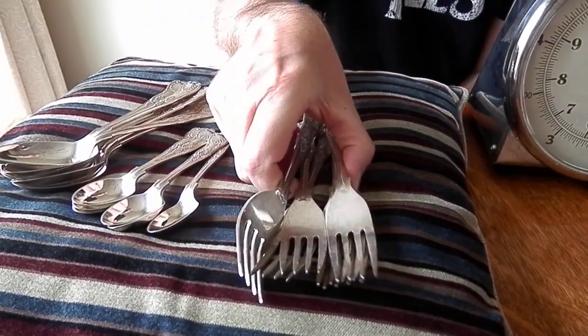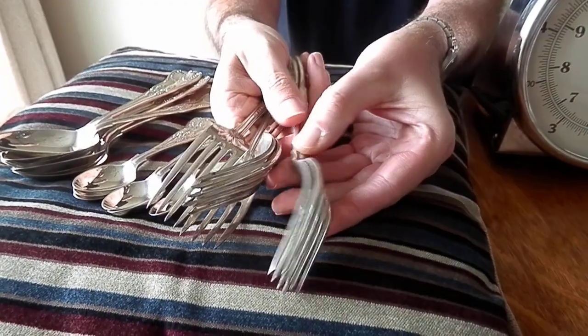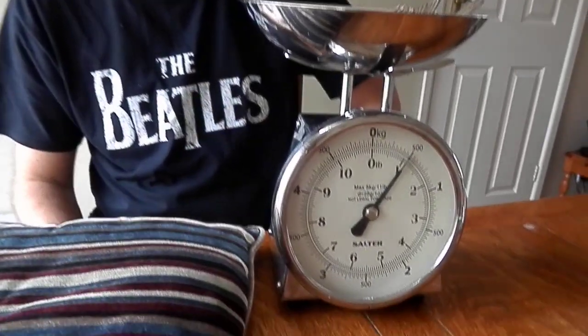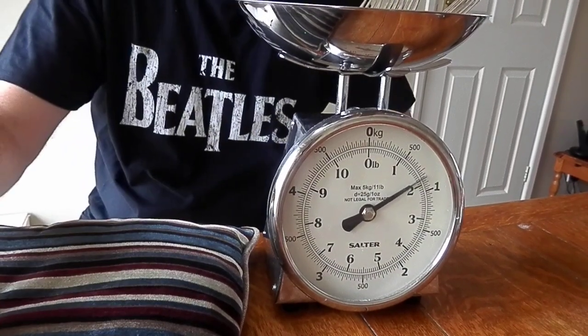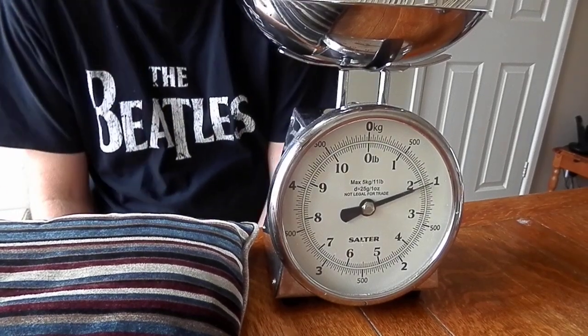As you'll see, it really does come down to weight, because this kind of mid-century cutlery is nice and thick, it's quite heavy, and I'm actually using kitchen scales here. If I put the forks in, you'll see just the 6 forks is about half a kilo, and when you add in the spoons and the teaspoons, you've got over a kilo of sterling silver.